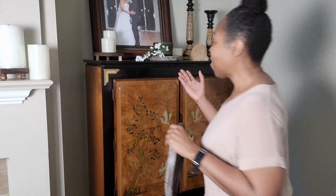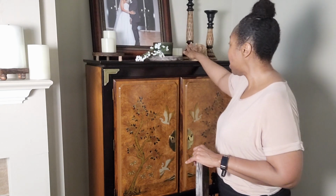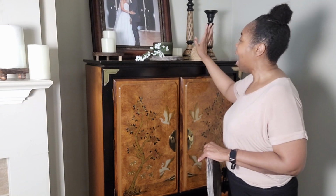Okay, guys, so this area, I kept it relatively simple. I just have a riser here with a couple of LED lights on them. I've got three of these pillar stands right here. I absolutely love my prayer of Jabez.